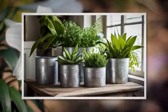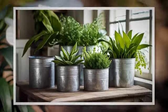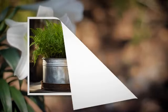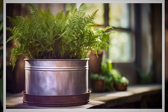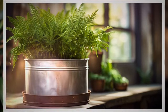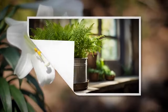One quintessential element in farmhouse-style decor is the use of galvanized metal planters. Known for their durability and weathered look, they can add a touch of vintage charm to your indoor greenery. Characteristics: galvanized metal pots and buckets typically come in shades of silver or gray. They feature a slightly weathered and distressed look that exudes rustic charm.